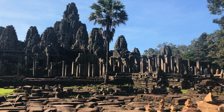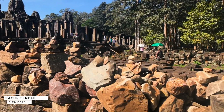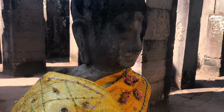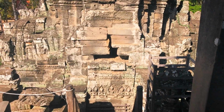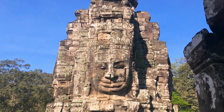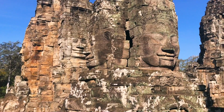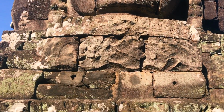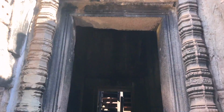The second temple was called Bayon Temple and is part of Angkor Wat. It's famous for all the huge smiling Buddha faces, and there honestly is a sea of faces carved into the rocks. It can be a bit overwhelming, but it's so beautiful.